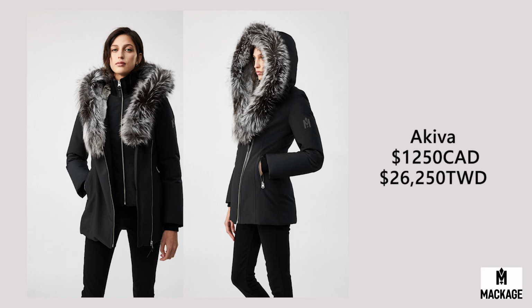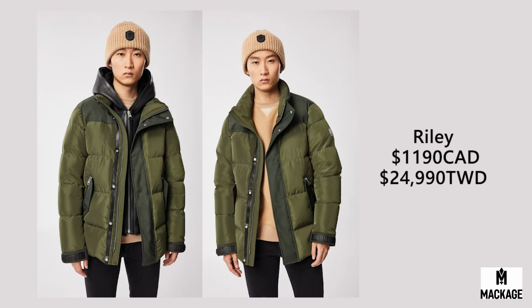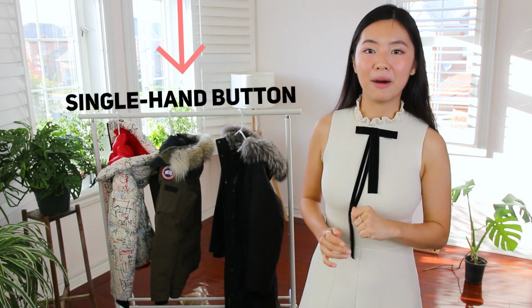Their Akiva, which is retailed for $1,250. And for men, we have Seth, which is $1,590. And Riley, which is retailed at $1,190.